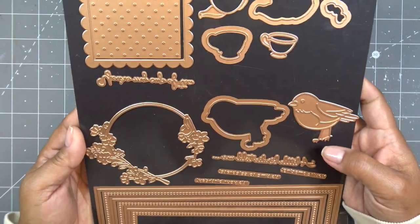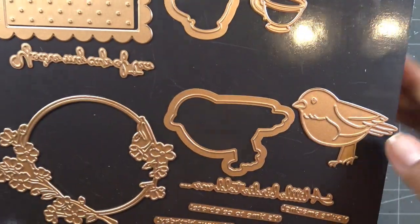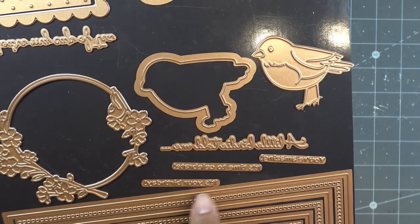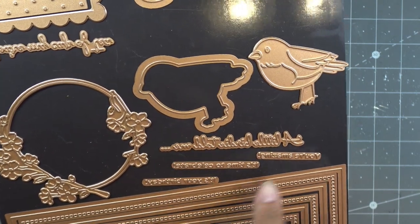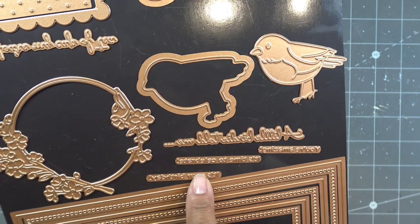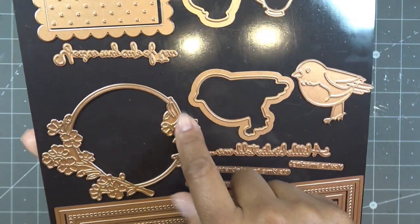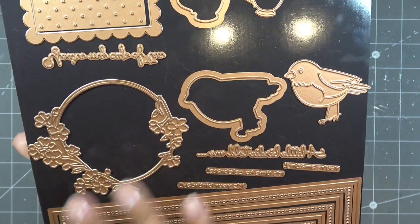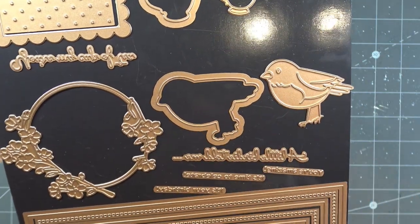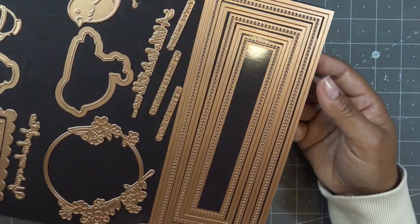I said that was Cup of Kindness, right? Okay, I was like, did I call that one a little birdie? This is a little birdie here. And look how cute. So this one has a few sentiments. I love this big script one here. It says, a little birdie told me, dot, dot, dot. You're amazing. It's time to celebrate. It's your birthday. And then we have this cute little frame kind of foil plate there, and then we have the little foil plate for the bird, and then to cut him out.